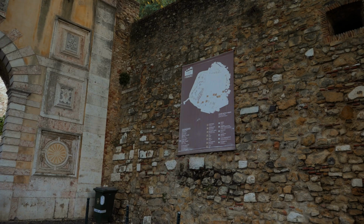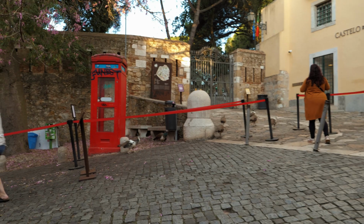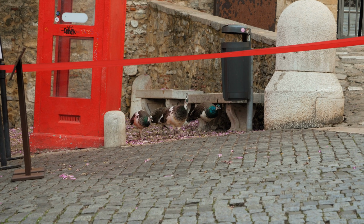At the very top of the hill that Alfama is on is St. George's Castle, and while I opted not to go inside, I was entertained to see the peacocks of the castle roaming around.